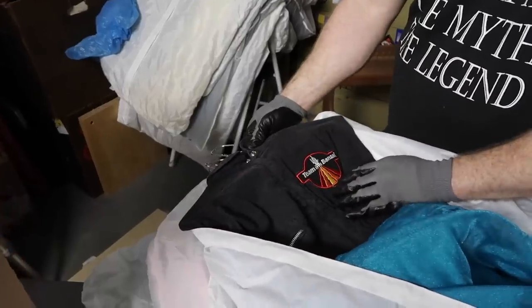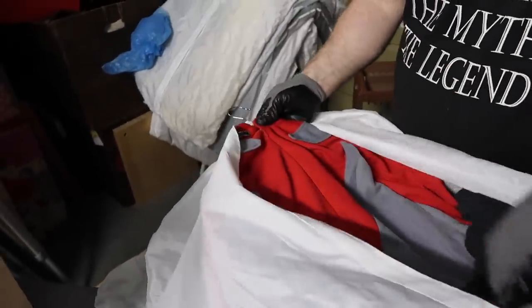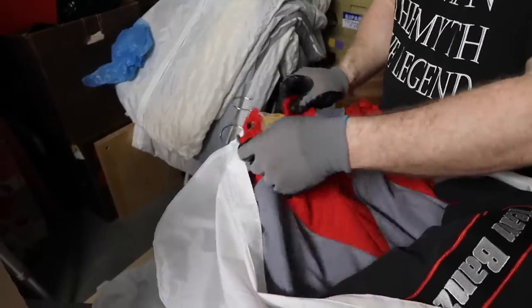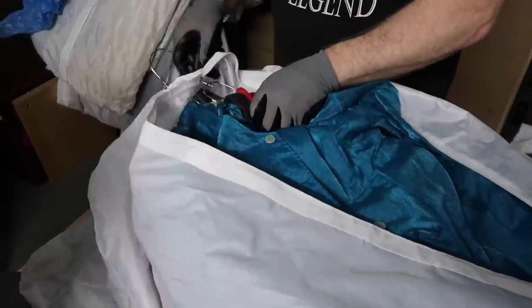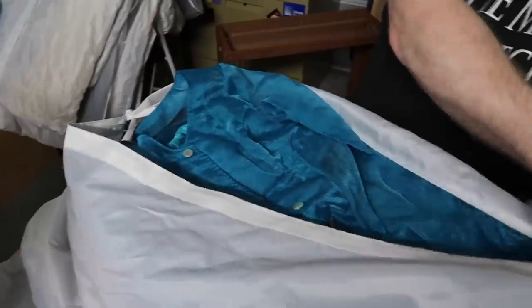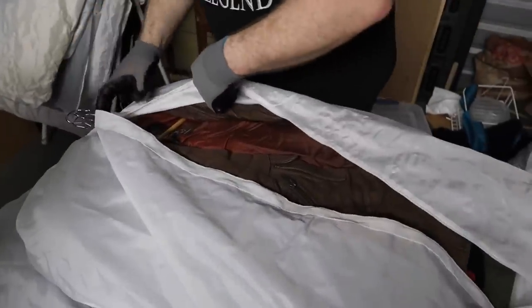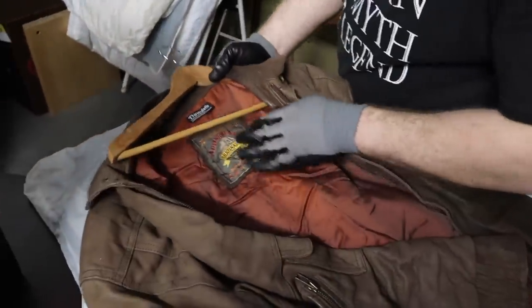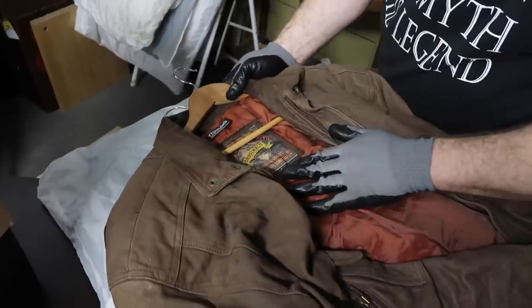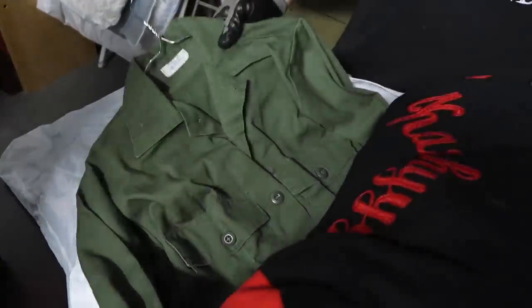Look at that one. Oh, this is a Star Trek suit, right? Or is it? I don't know. I think they did. Oh, we're getting into the good stuff. This will sell for good money. Mm-hmm. Wilson's, I've sold some of their stuff. There's just a worker t-shirt.